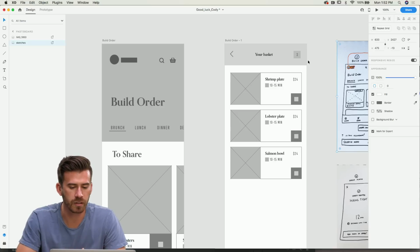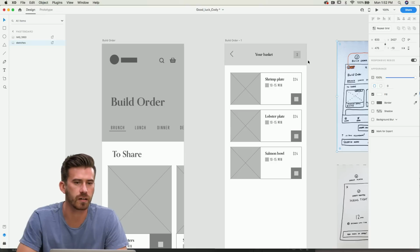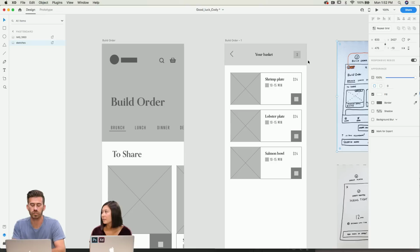So I think tomorrow we'll go in and actually add some color and some imagery to this and bring it to life, and hopefully add some interaction and some auto animate features and things like that, and really get a sense of what it looks like on an actual phone. We'll actually try to size this to tablet as well, because we're going to use the responsive resize feature for that. So that'll be super fun to see how that works. And yeah, I think it's going to be rad.